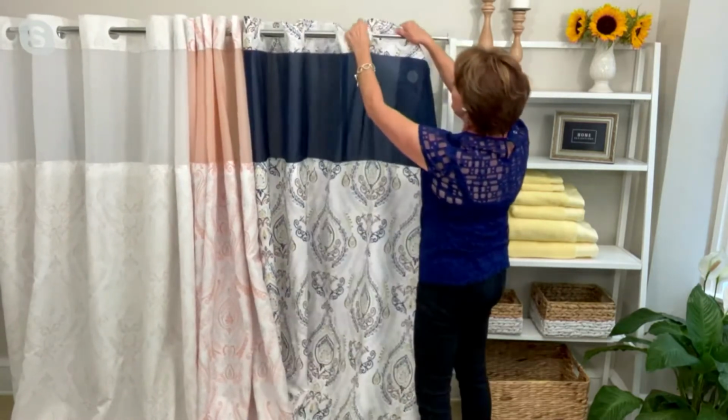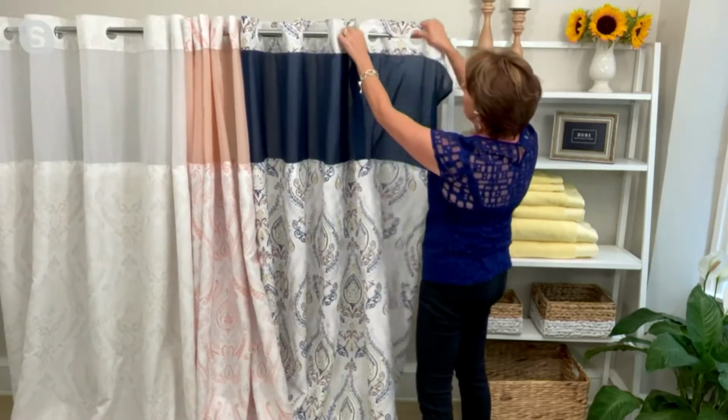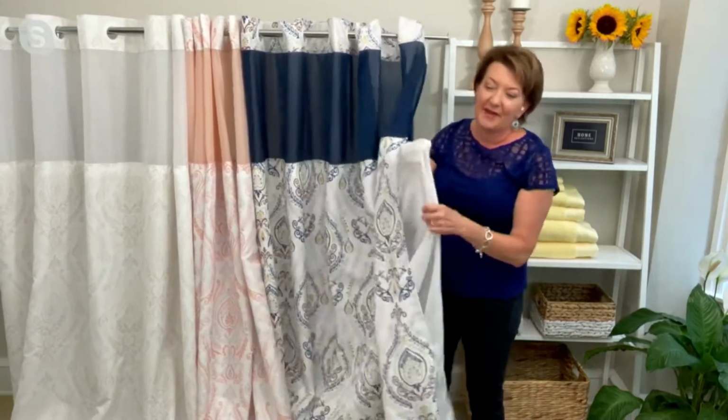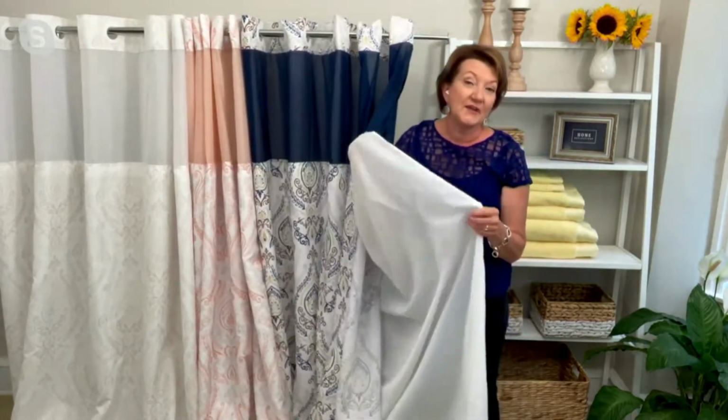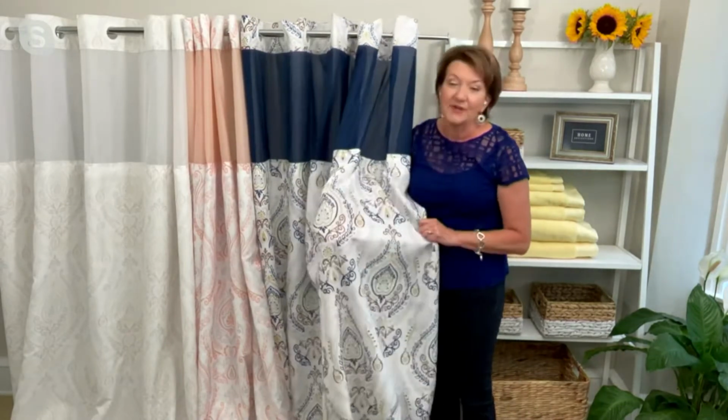And I love too, I'm going to get to the liner in just a minute. That liner is easy to take out because, as you mentioned, the liner is the part that gets dirty in our bathrooms. And we give you our fabric liners, so everything about this is quiet and luxury. And this damask print is so pretty.